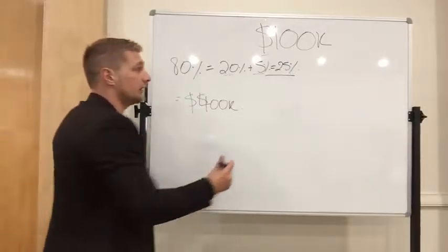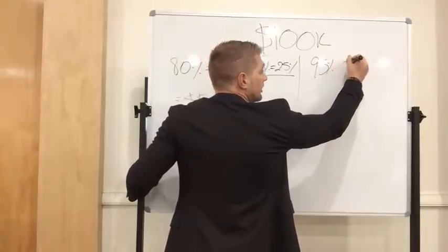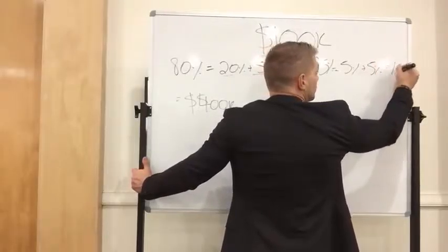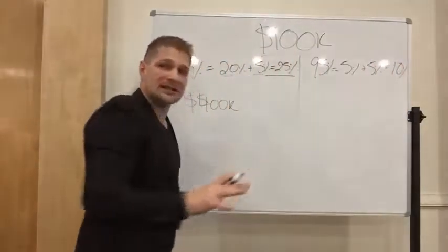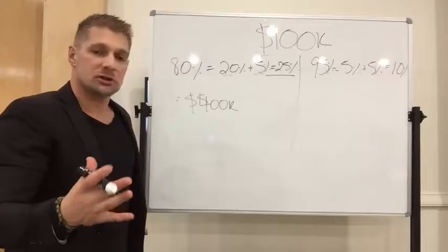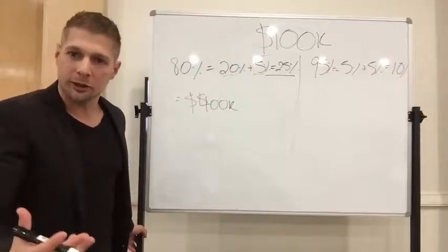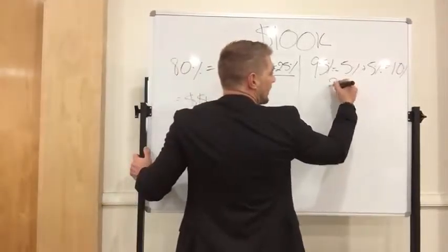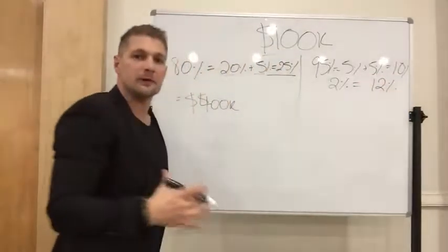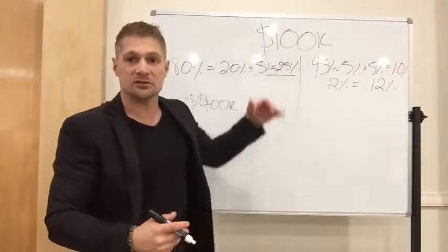Now, if we go to the other side and talk about a 95% loan to value ratio, we're going to need a 5% deposit plus 5% costs, which equals a 10% deposit. Plus, we are also going to have to pay some lender's mortgage insurance in this case. I'm going to use more of a 2% figure as an average at a 95% loan to value ratio to be a little more conservative. So we're going to have to pay another 2%, and so we need a 12% deposit for each and every property we buy at a 95% loan to value ratio using a $100,000 initial deposit.